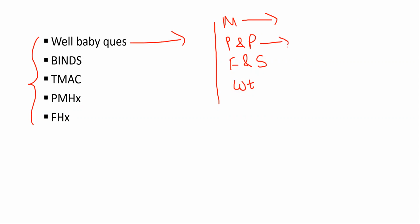How is his pee and poo? If you already asked it, which you have done in this case, then you don't need to ask it again. How about his feeding and sleeping? Feeding and sleeping is not super important because you are already talking about vomiting in this case. So it's not very important for this case, but there are some cases where we will ask it. And have you noticed any change in his weight? Especially, is he losing any body weight? This is a very important finding, because with weight loss in a vomiting child, we should be concerned about something serious, especially pyloric stenosis. So don't forget about the weight. So mental status, pee and poo, feeding and sleeping, and weight, that's your well baby question.